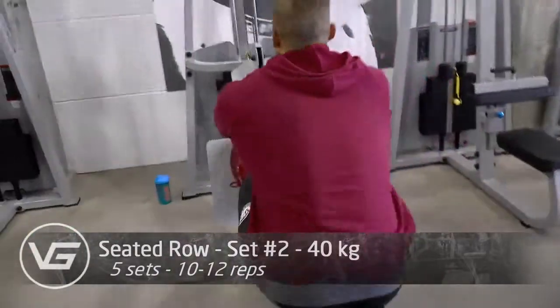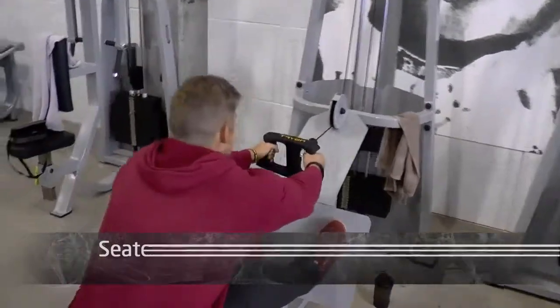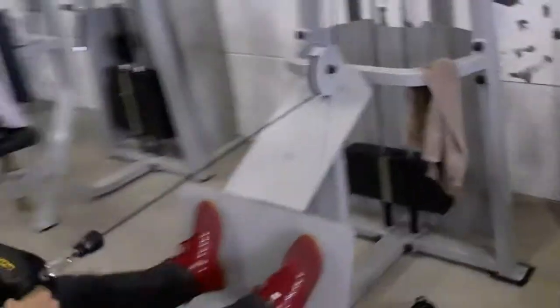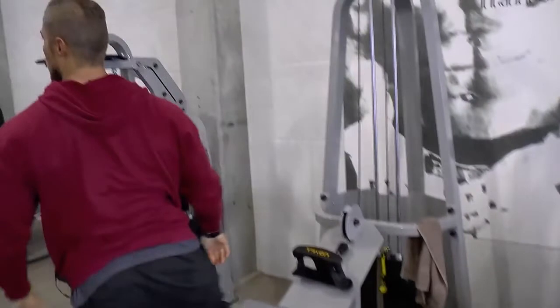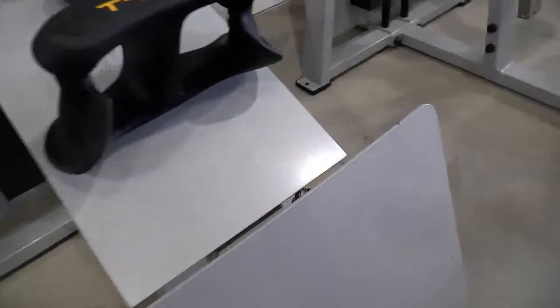And today we are in the northern parts of the Netherlands. As you can see, we are working out in a different gym, which, as you also could see, has awesome equipment like this handle that I'm using right now, which has a godly grip. Handle of the gods.